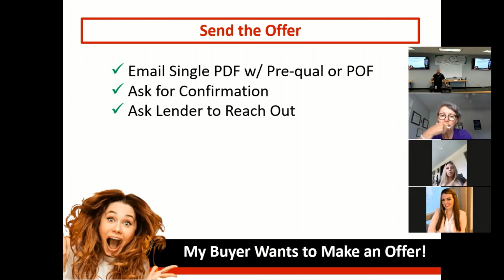Okay. The other reason I like sending it through email instead of through the system is I get to control the subject line and the body. Okay. So I can, in all caps, put offer attached, 123 Main Street. Okay. What email do you think they're going to open up first? The one that says, Trey Hunt shared a document with you in .lu. Or offer attached, 123 Main Street. Offer attached, absolutely. So that's why email is so important.